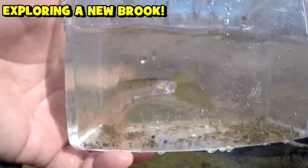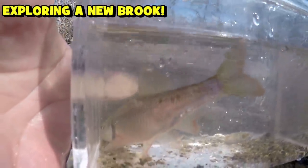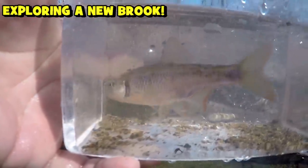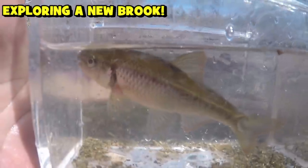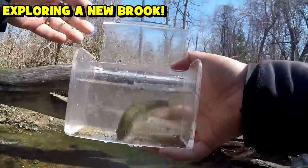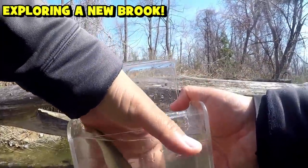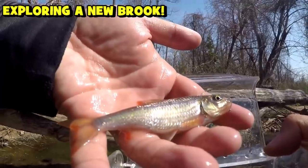You folks tell me if this fish right here is not a gorgeous fish, the common shiner. I have emphasized on this YouTube channel before, the common shiner is actually one of my favorite species of fish. It has this red coloration on its fins that makes it really, really cool. Look at those spawning colors, huh?